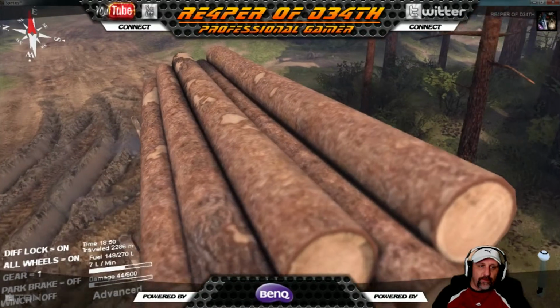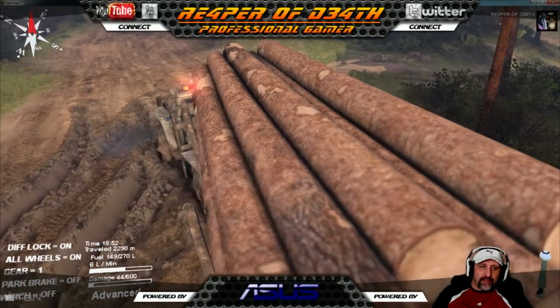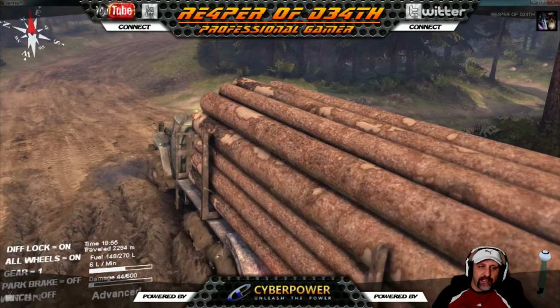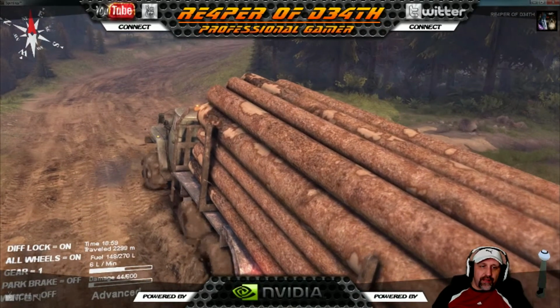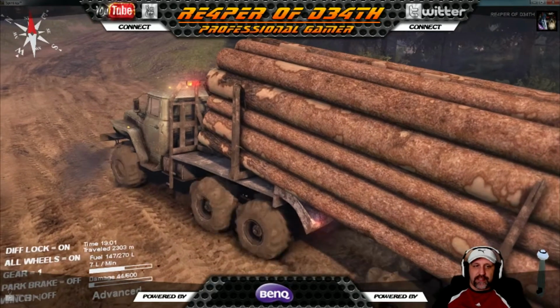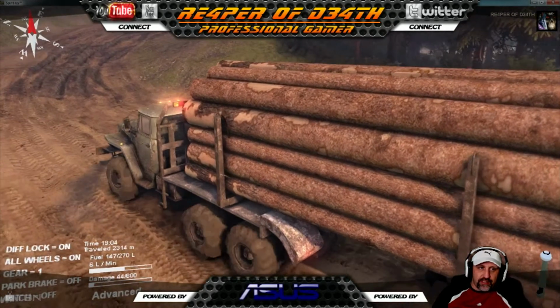Let's see. We've used up almost half of our fuel. And we're going to almost get stuck again, probably in this mud. We just gotta get through this last little bit and get up this friggin' hill, and we'll be in good shape. But we gotta get this load of logs delivered, and then we are going to switch trucks because this damn thing is good, but it's not like the tank truck that we have.